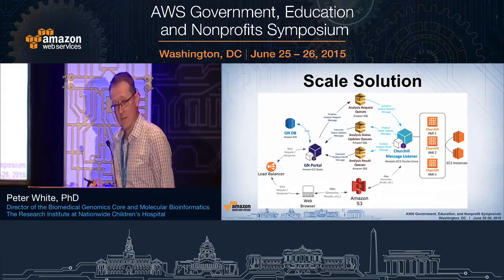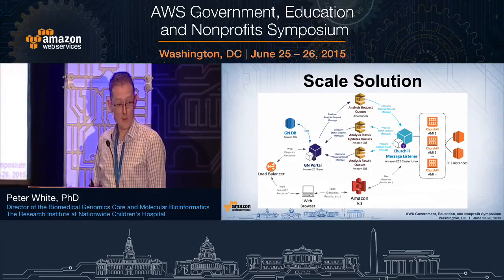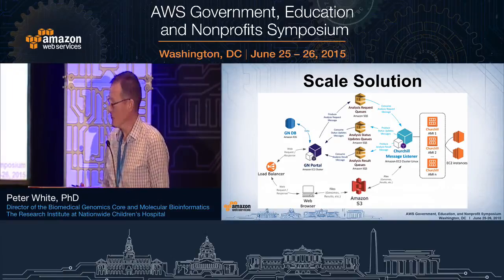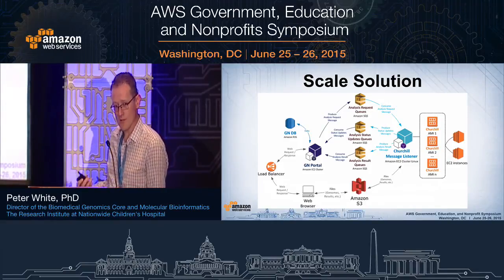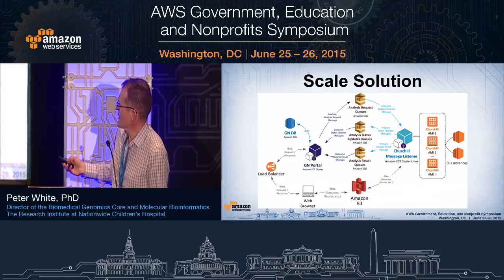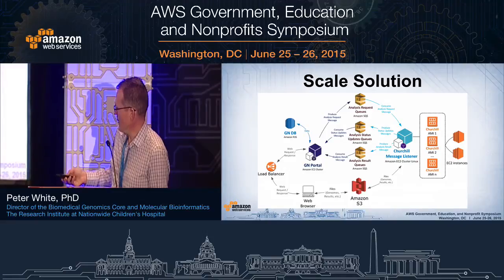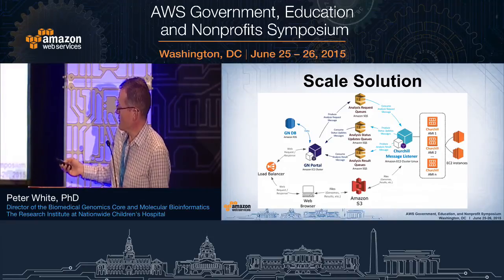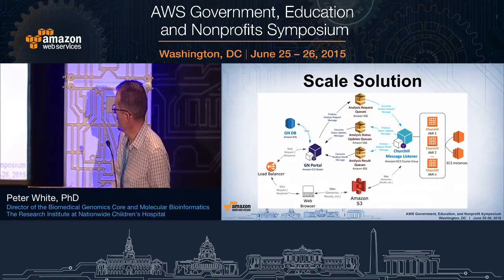Depending on the size of the input, whether it's an exome or a whole genome, it could be anywhere from a single instance up to 16 instances per sample. The infrastructure is launched, the analysis begins, and messages are sent back reporting on the status of the analysis. Once it's completed, the final results are copied back to S3, and the user is able to download the results through the web browser. At the same time, all the infrastructure that was deployed is automatically taken down.